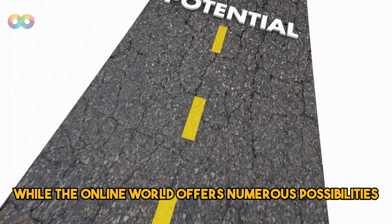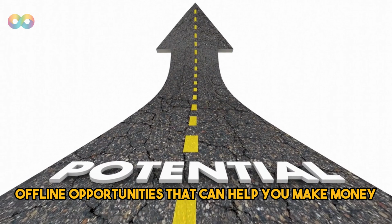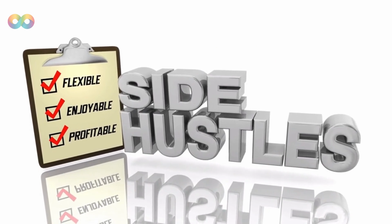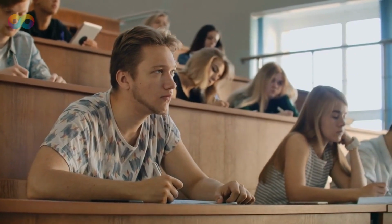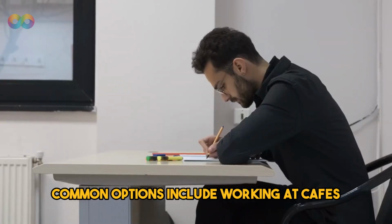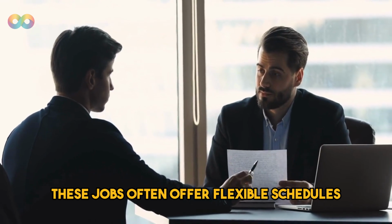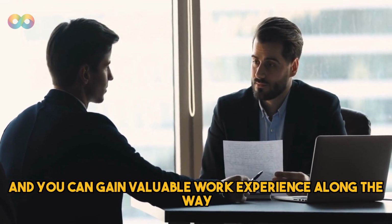While the online world offers numerous possibilities, don't overlook the potential offline opportunities that can help you make money. Part-time jobs are a classic way for students to earn money. Look for part-time jobs within your university or local community. Common options include working at cafes, restaurants, retail stores, or tutoring centers. These jobs often offer flexible schedules to accommodate your studies, and you can gain valuable work experience along the way.